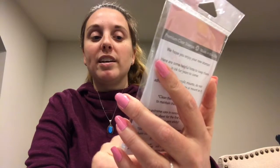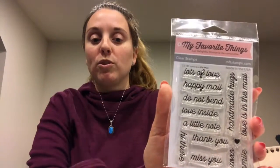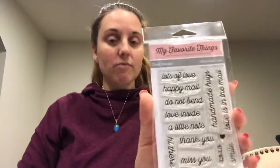And this one that says, do not bend. I always have to go to the post office and ask them to put the do not bend stamp on there when I sell things off Etsy and send them in the mail. So now I don't have to do that. I can do that myself.